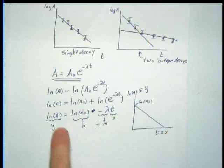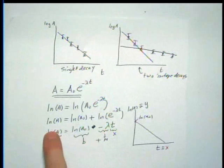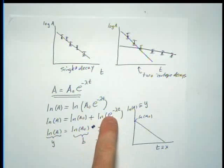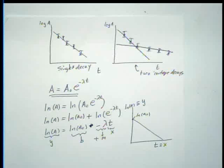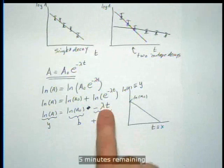Now, if you don't do this in terms of natural log, if you do it in terms of log, then the only thing that changes, this becomes a log, this becomes a log, but that becomes the log of e. The minus lambda t comes out front, but you have a log of e. And the log of e isn't 1. It's a number you can punch with your calculator. So the slope is slightly changed. But it's still directly related to lambda.